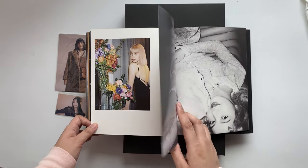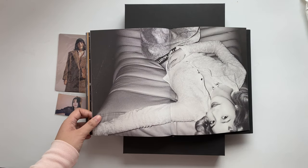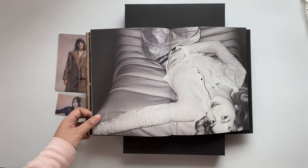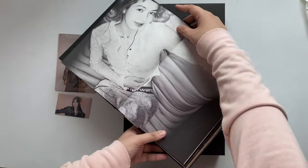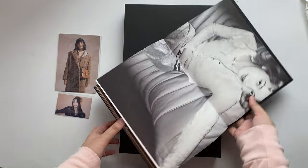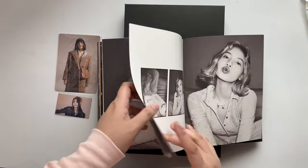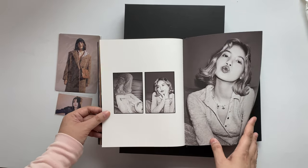This one's from Bulgari endorsement. This one, when she took a photo with her dog, Love. But I haven't seen this yet. This is a selfie. Ta-da! Aw, oh, cutie! So cute.